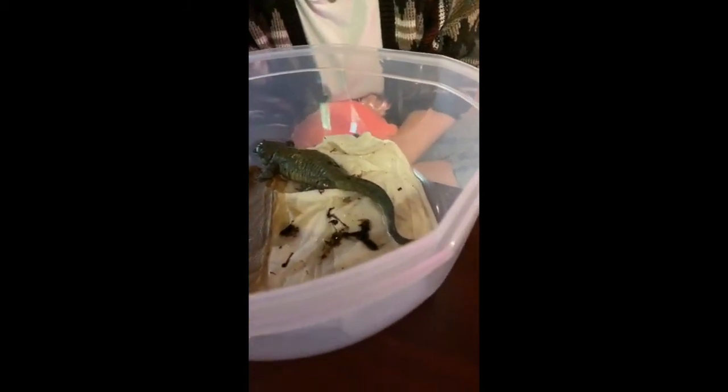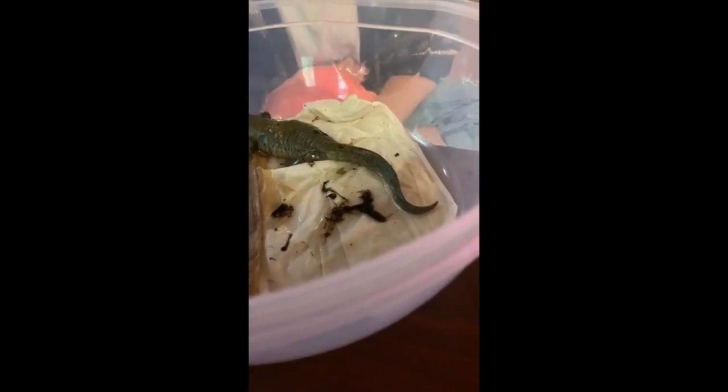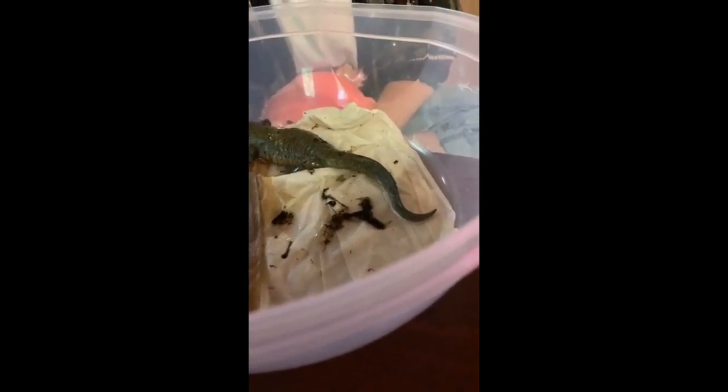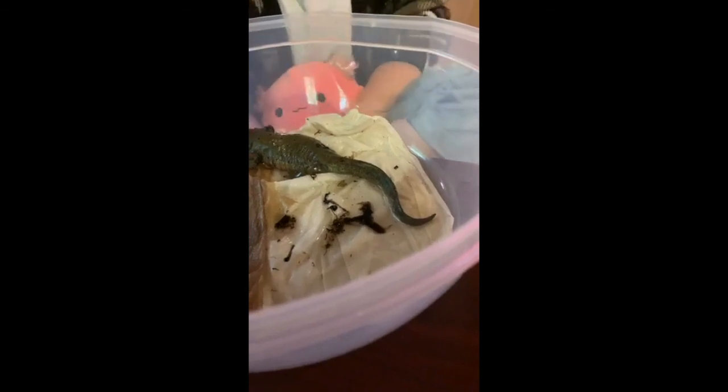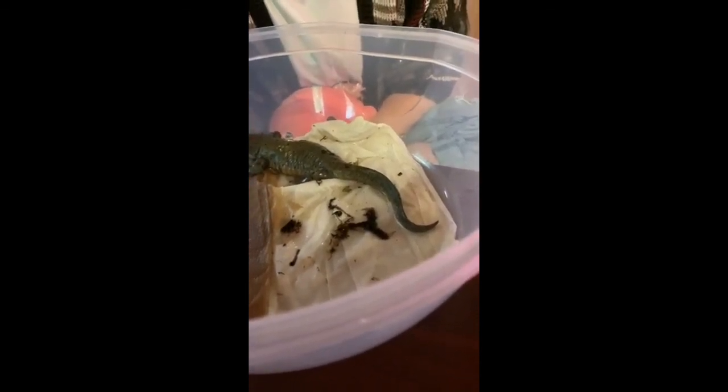Like if you put on some flippers and swim around in the pool, it would make you go faster and you're just a better swimmer because of it. It's like when a dog has webbed feet, sort of like that. Victoria wants to know, how fast can he move?